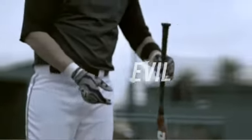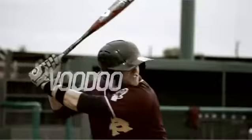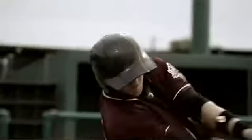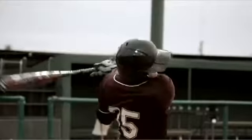Sinister. Evil. Diabolical. Coming at you like a bat out of hell. DeMarini's voodoo just got even more wicked. This year, the bat of choice for elite college players was conjured up using our latest technology.